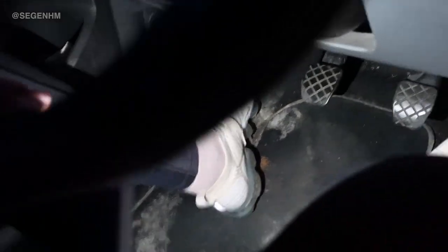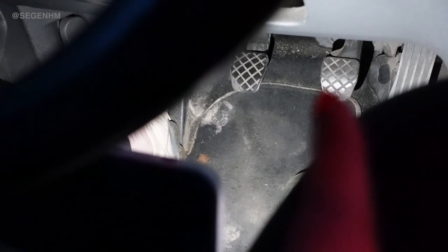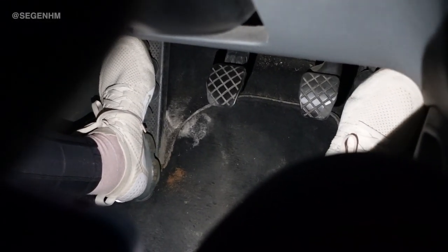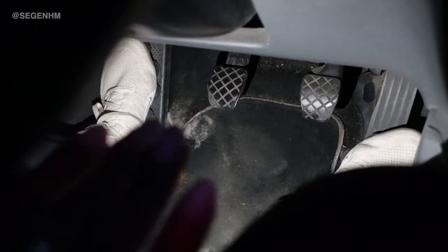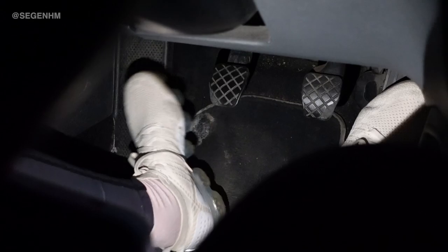Okay, guys. There are three pedals: clutch, brake, and gas. Let me point it out. Clutch, brake, gas. The name of the game is to make sure that you press on the clutch every time you use the shifter, but there's a timing thing that you need to master so the car doesn't stall between the clutch and the gas.